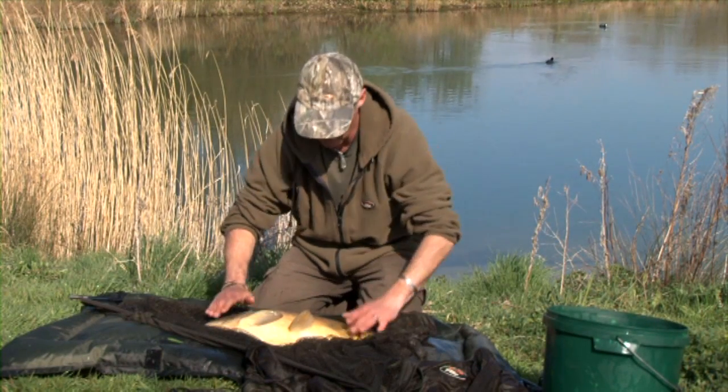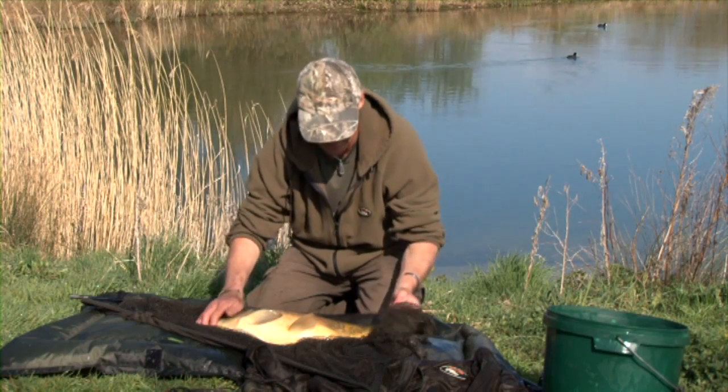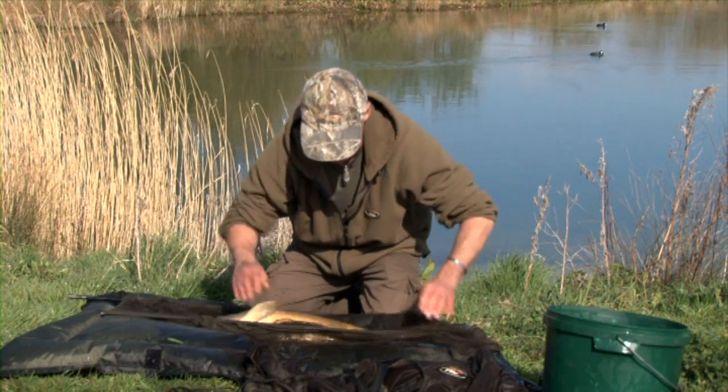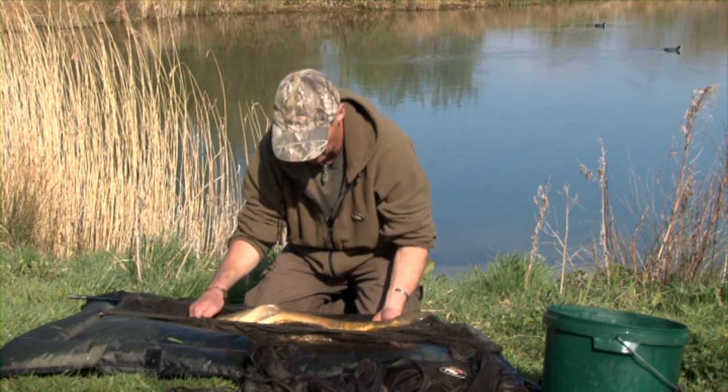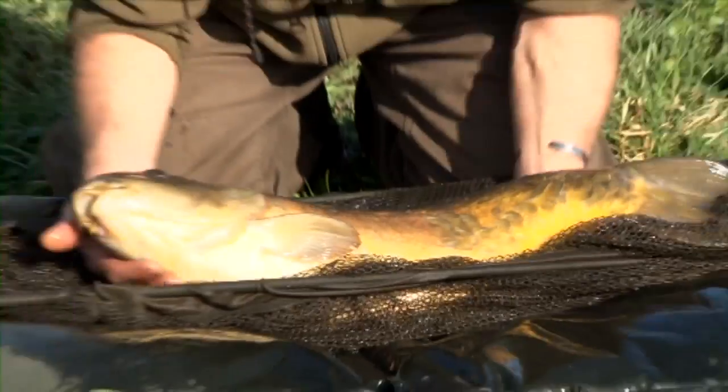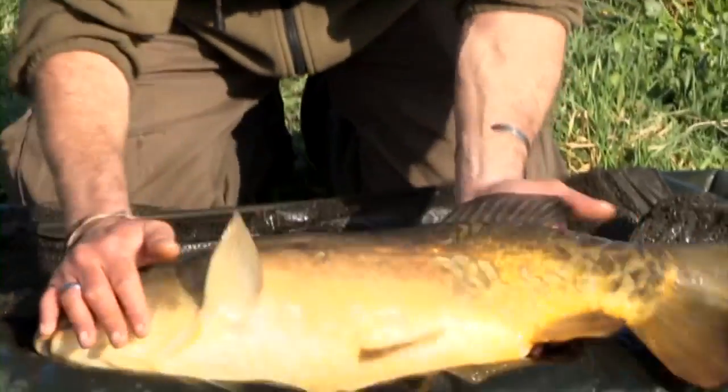While I've got them on the bank, I'm just going to run through the basics of looking after a fish on the bank, because obviously that's so, so important. These are going to grow on to be fantastic, great big scaly fish, so you've got to give them as much care as possible.